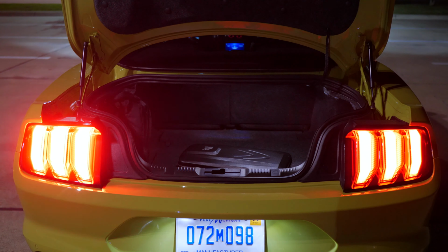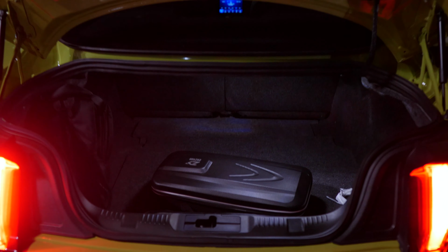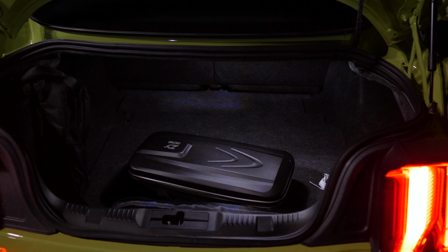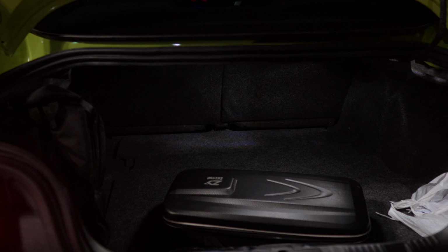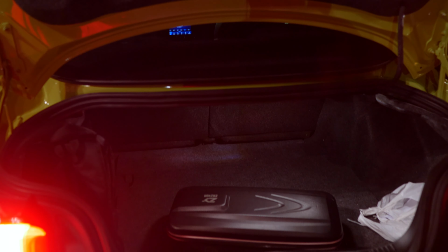Now, surprisingly, when you pop the trunk with the Mustang, you've got some really nice bright trunk lights as well. So that's a big bonus. It doesn't look that bright right here, but it really is. So it lights up this trunk, which is more functional than you might think.